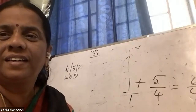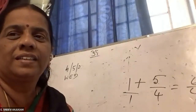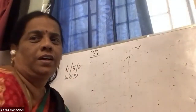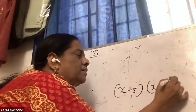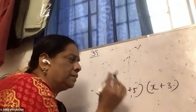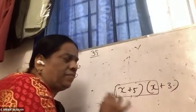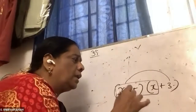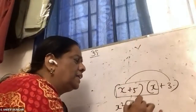Multiply two factors, x minus 3 and x plus 2. What they will do is apply the distributive property, right? Take x plus 5 into x plus 3. You can choose x plus 5 and x first, and then x plus 5 and 3. Or you can multiply: x squared, plus 5 3s are 15.